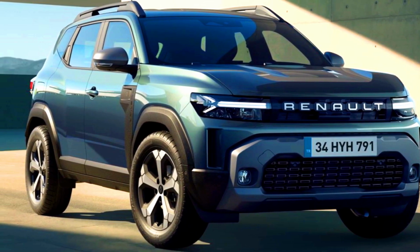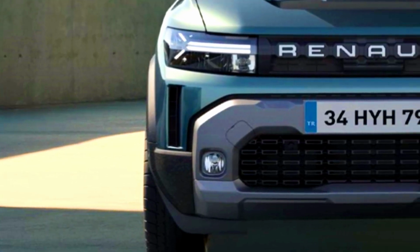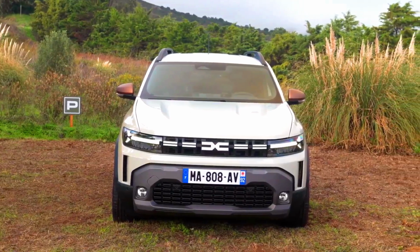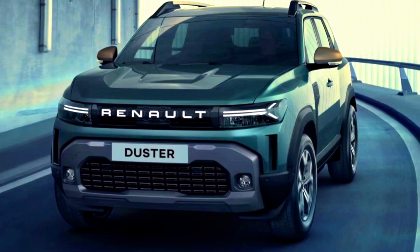Additional factors to consider. Availability. Not all trims or engine options might be available in your region for both models. Test drive. Taking both cars for a spin will give you the best feel for which one suits your driving style and preferences. I hope this information helps you make an informed decision.